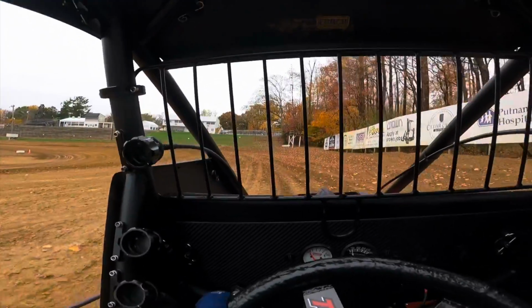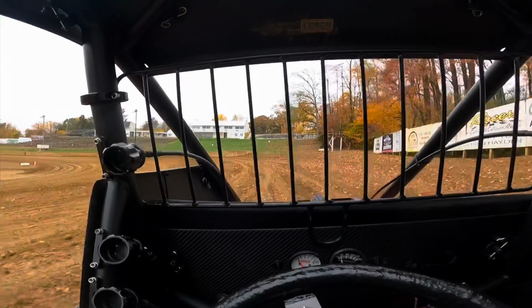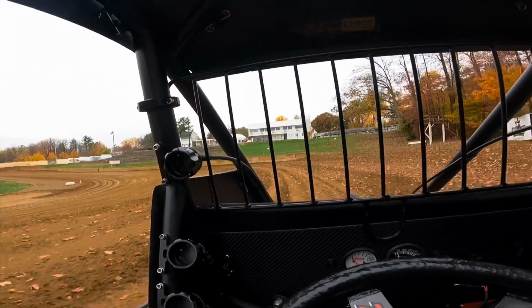So we're just running the 7X back to back with the MF1 to see how this thing feels in comparison.